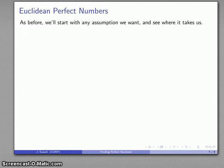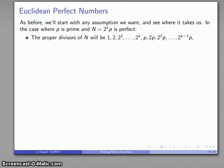As before, we'll start with any assumption we want to and see what conclusions we can draw from it, in the hopes that we'll actually be able to find something interesting and useful. Potentially useful, much more important than it be interesting. So here, I'm going to assume that p is a prime number and n, 2 to the power k times p, is perfect.